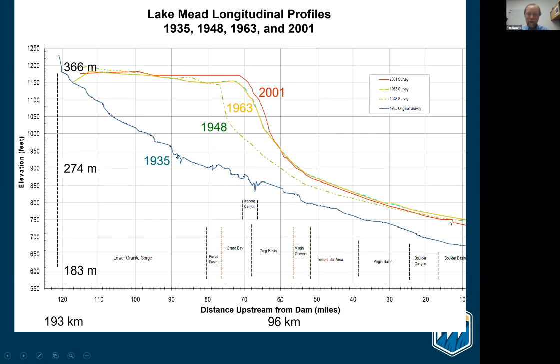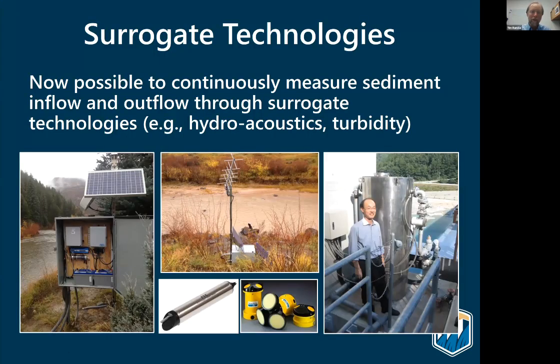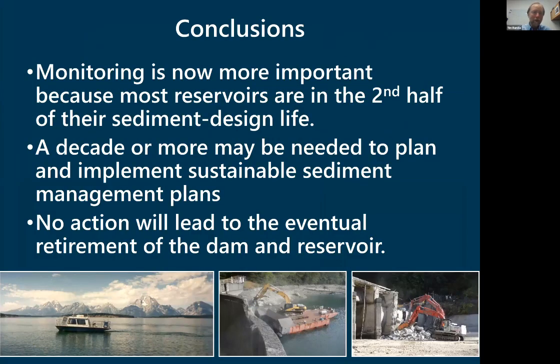So this is just one survey line up the reservoir. That's even less expensive than surveying all of the areas of the reservoir. And there's now also surrogate technologies available to continuously measure sediment inflow and outflow through things like hydroacoustics and turbidity sensors. So, conclusion, the monitoring is now more important because most of the reservoirs are in the second half of their sediment design life, and a decade or more may be needed to plan and implement sustainable sediment management plans.